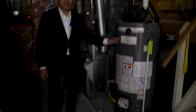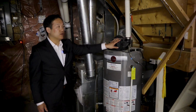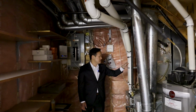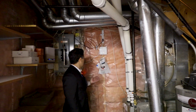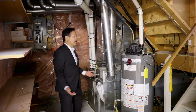So this is a gas hot water tank, but instead of a traditional chimney, it's called a power vented hot water tank, which is really cool, which is very similar to the new high efficient furnaces that you see. So there's no chimneys. This can go vented outside on the side of the house. Very modern, very efficient. So again, there's nothing really to say or do here.